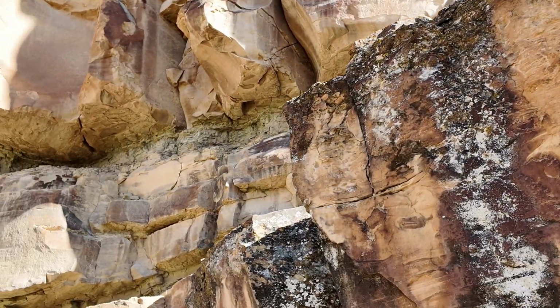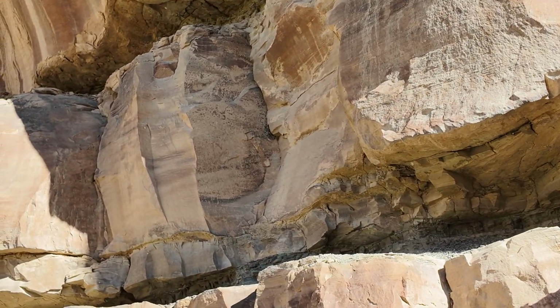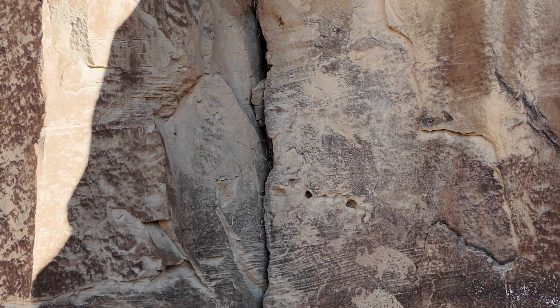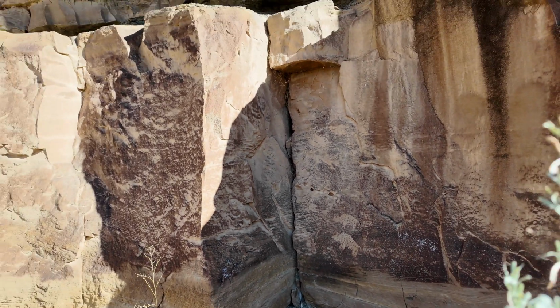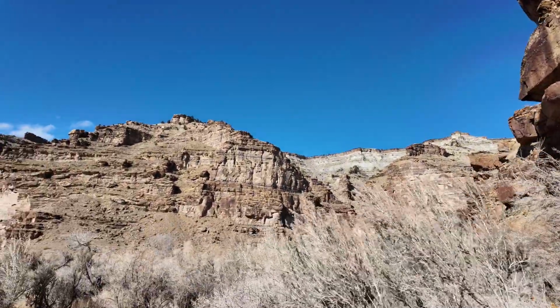You look down over here, and you got some buffalo. So these would be small buffalo, down inside there, as opposed to the big buffalo. Convenient, that. All right, let's see what else we can find.